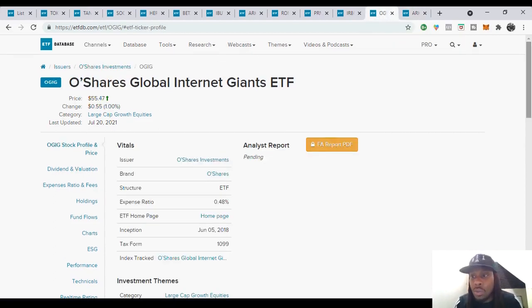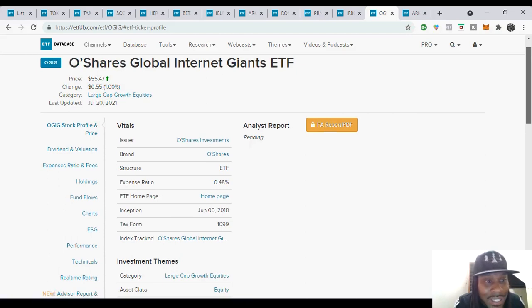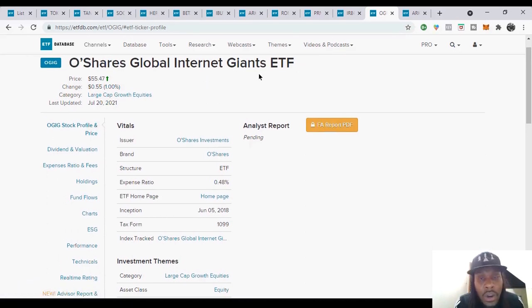All right, let's flow through the other ones pretty quick. I just really want you to see that this exists so you can see what I'm looking at initially, and just that the rates of returns are there. Exposure is a big deal. So this is OGIG. That's the stock symbol, OGIG. It stands for O Shares Global Internet Giants.